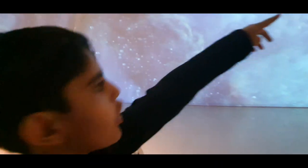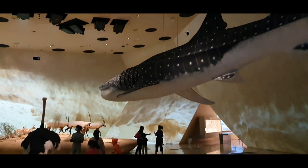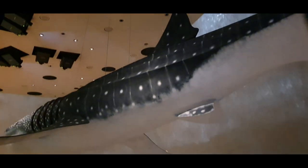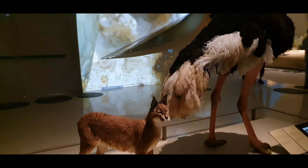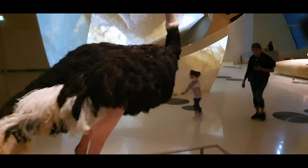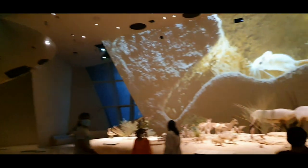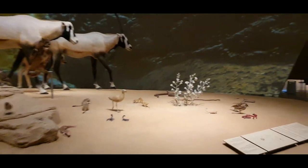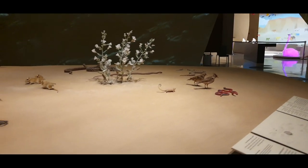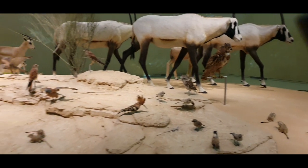I see a whale shark. Look, it's really massive. Oh, look, ostrich and a fox? I'm not sure. Ostrich and a fox, maybe? This is awesome, by the way. Guys, look. Worms, snakes, birds, plants, and oryx and owl. And many reptiles and animals, even bunnies.